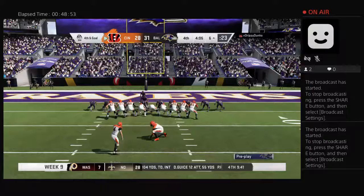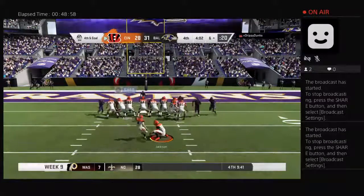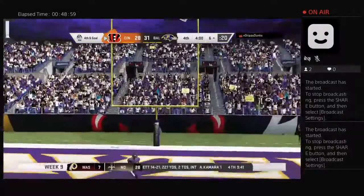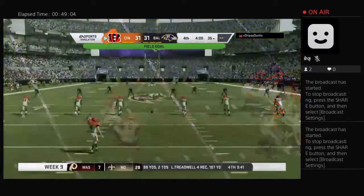So on 4th down, out trots the kicker in a big spot here. This is an easy one, 23-yarder. Bullock's kick is good. And in the 4th quarter, this game is tied.